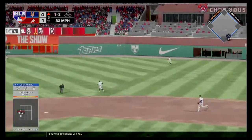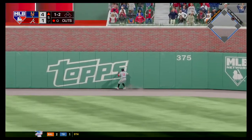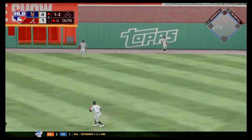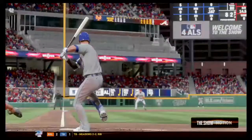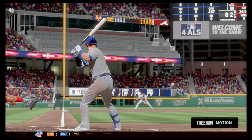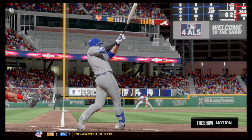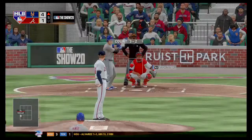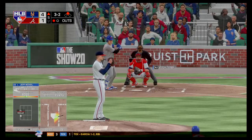Line toward right center. And this is into the alley and ought to be good for extra bases. And he's in there easily at second with a one-out double. Let's take another look at just a textbook swing right there. Good weight transfer, good hands to the ball, solid contact, and great extension through the ball. Yeah, that's about as pretty as a swing gets. Nice look at it there from our camera guys as well.